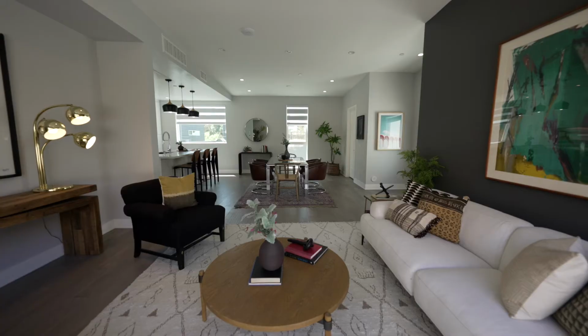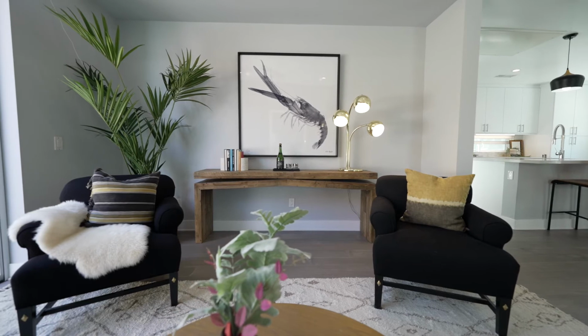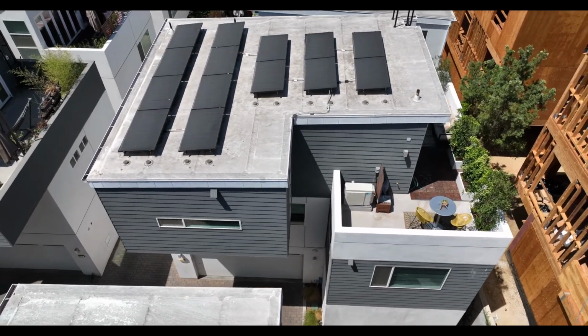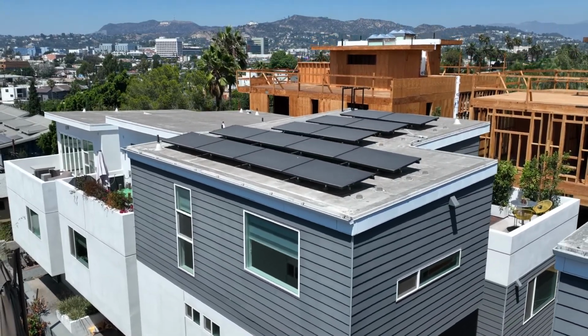As it is a smart home, you can easily control your lighting, climate, security, and entertainment from your phone or tablet. The home automation includes a video doorbell, lights, a garage door opener, and thermostat on each floor.